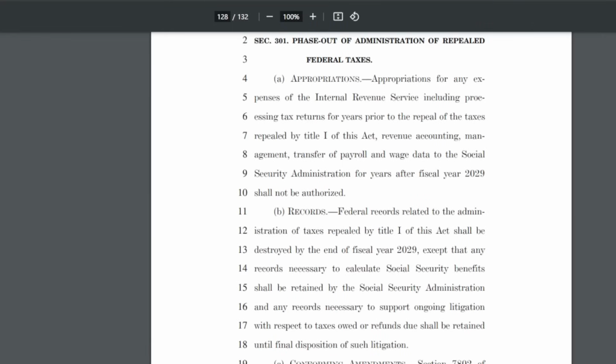They don't really outline it, but what I did find in this bill, I actually went and read it, is this portion right here: Phasing out of administration of repealed federal taxes. They specifically say that appropriations for any expenses of the IRS, including processing tax returns for years prior to the repeal of the taxes repealed by Title I of this act, revenue accounting, management, transfer of payroll and wage data to the Social Security Administration for years after fiscal year 2029 shall not be authorized.